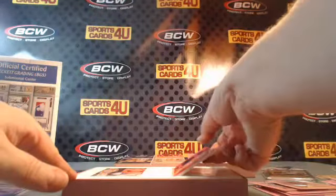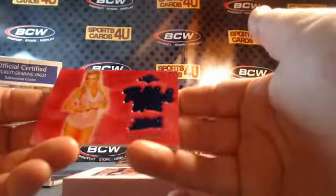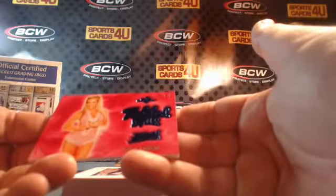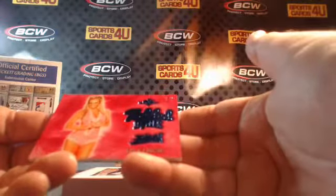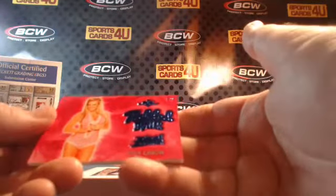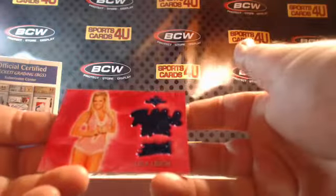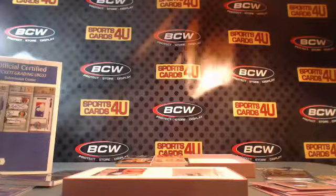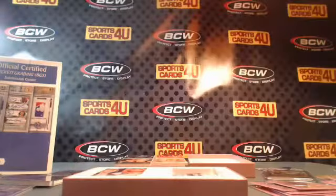Two out of two, Tickled Pink, blue, Lisa Ligon. Almost all of these Tickled Pink have a little crease right above there. Yep, second case tomorrow. Confirmed.